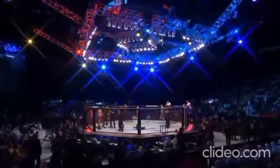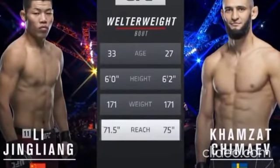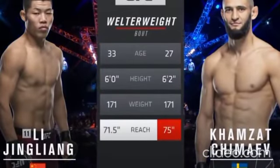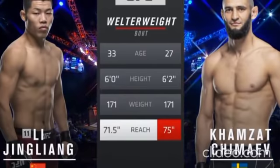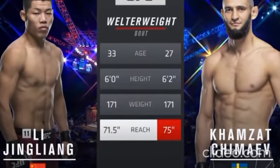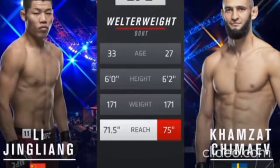Welterweights. They are Li Jingliang and Khamzat Chimaev. The Leech is 33. Khamzat Chimaev won't be 28 until May. Chimaev is 2 inches taller. He'll try to maximize what is a 3.5-inch advantage in reach. All right, now for the particulars, back inside to Joe Martinez.